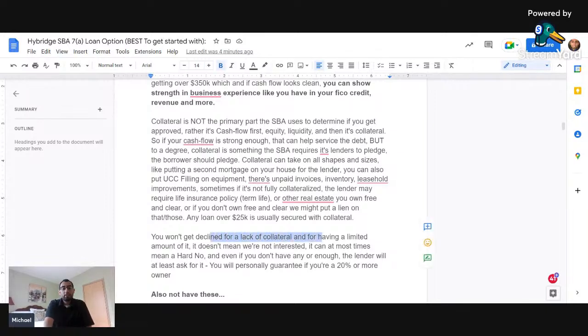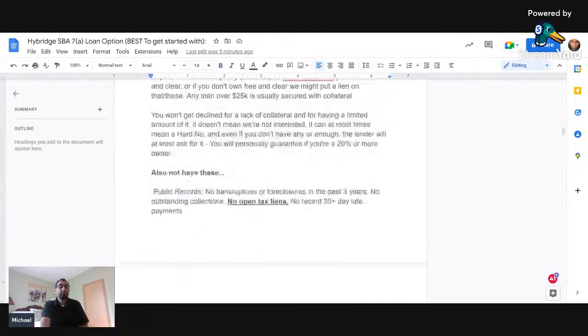We won't get declined for lack of collateral, and for having a limited amount of it doesn't mean we're not interested. It can at most times mean a hard no. And even if you don't have it in any or enough amount, the lender will at least ask for it. You will personally guarantee if you're 20% or more owner.